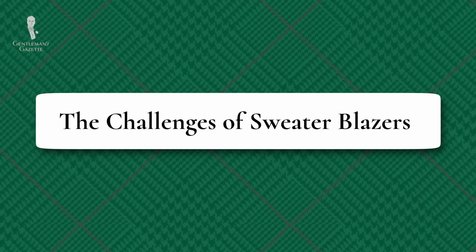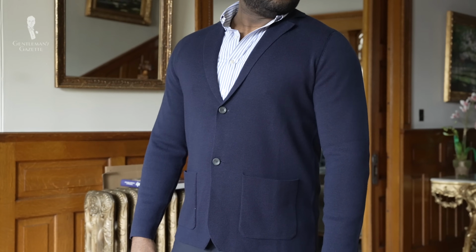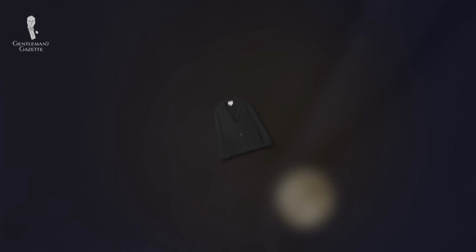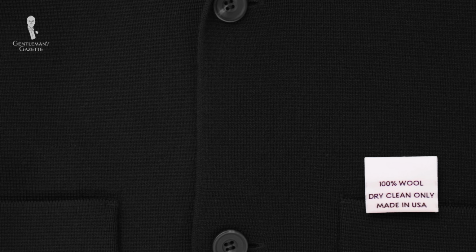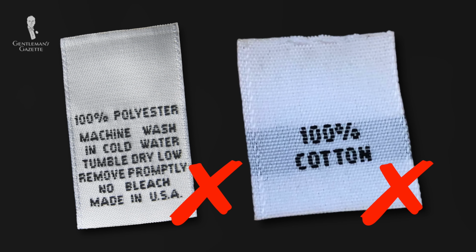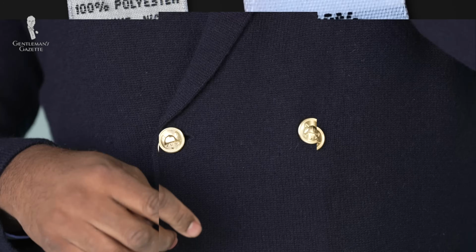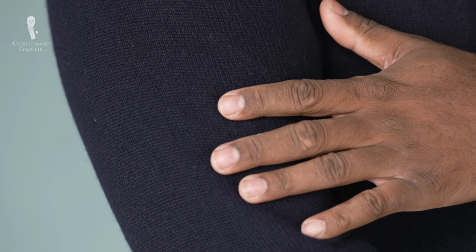The challenges of sweater blazers. Like with everything, there are pros and cons of the sweater blazer that need to be addressed. As we were talking about knitted garments earlier, the material it's made from has to be of good quality and can really make or break the sweater blazer concept as a whole. Woolens, cashmeres, and other natural fibers are going to be much better options aesthetically and tactically than synthetics and even other natural fibers like cotton, as the hair fibers help to create that luxurious sheen and quiet luxury finish that sweater blazers are known for.